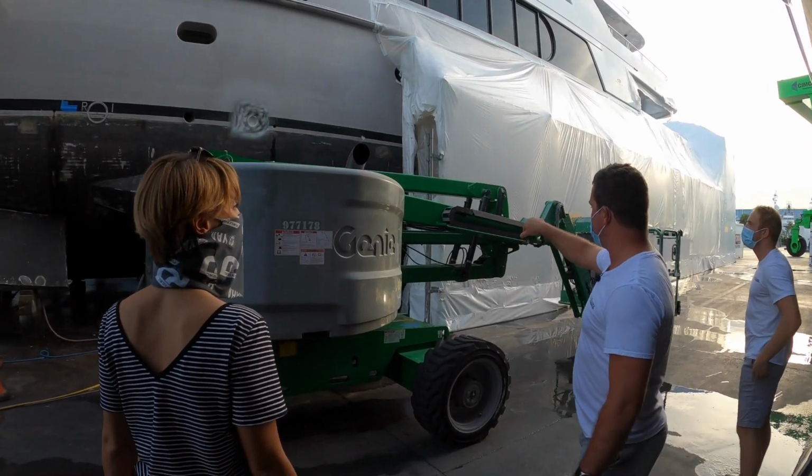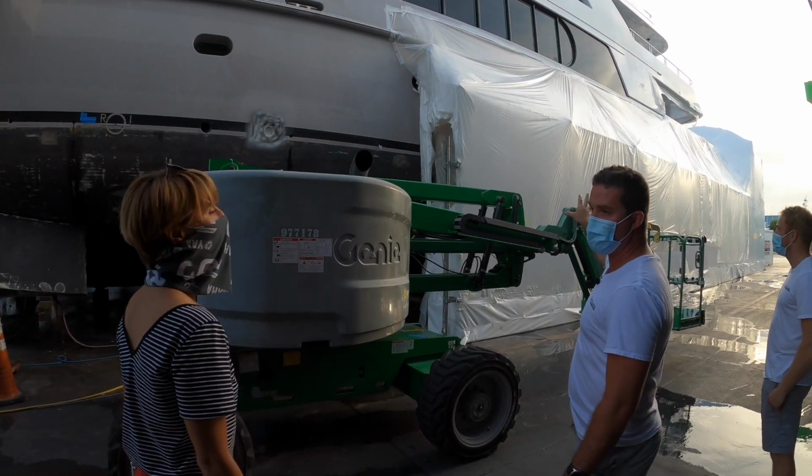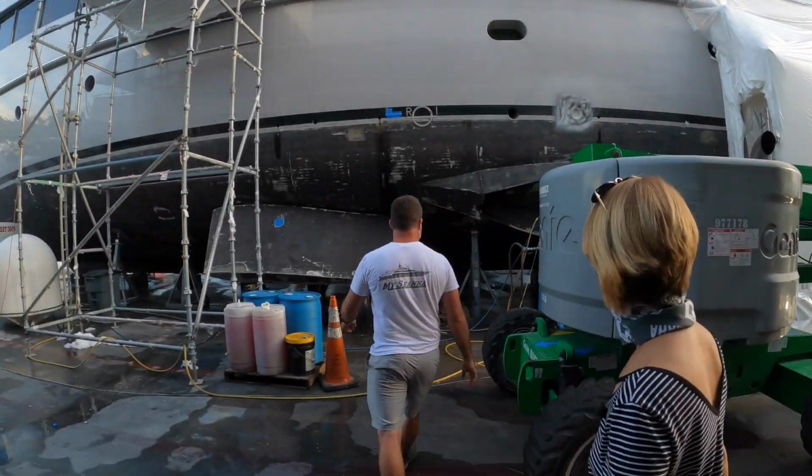I can probably take you guys on the inside here underneath the boat, but we can't go into the tent. They're busy spraying right now. Whenever you can, we can go and look at the propellers with you. Yeah, sounds good.